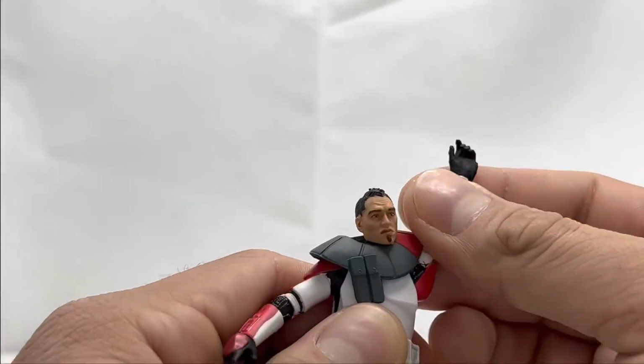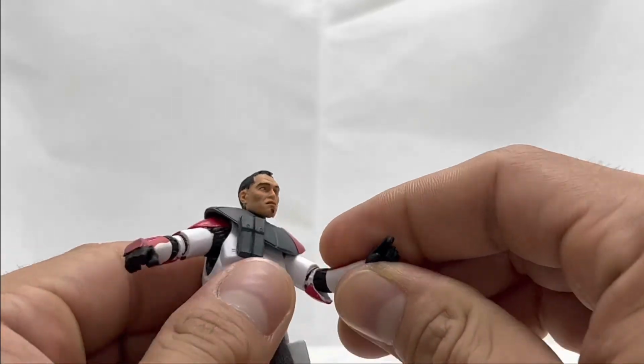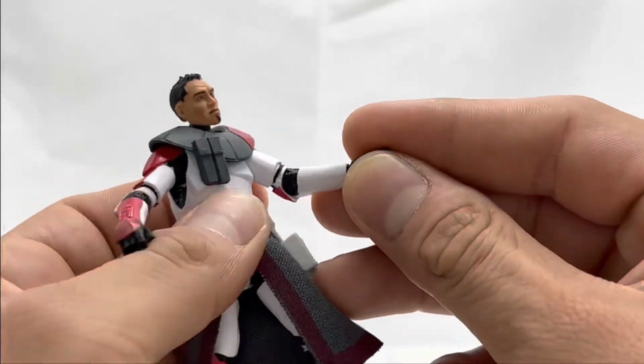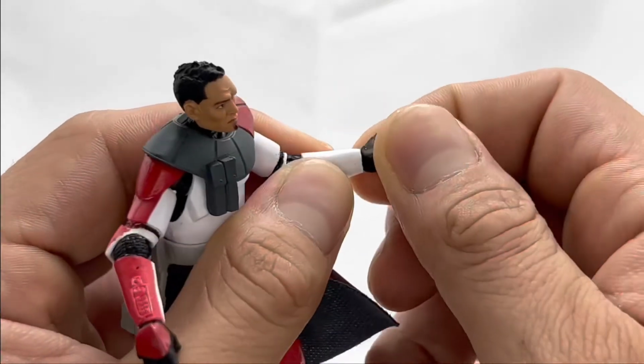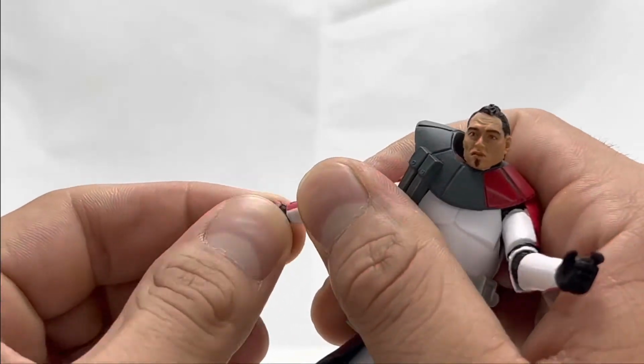360 rotation at the shoulder. No bicep swivel. You do get a single hinge elbow right there, and rotation at the elbow. Rotation at the wrist, hinging in and out at the wrist, or no? Oh, I'm sorry, actually up and down on this wrist as well as this wrist, since he does dual wield.